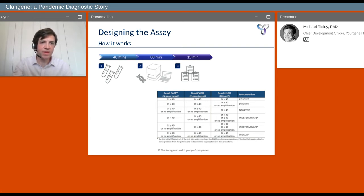The analysis itself is straightforward and uses CT cutoffs, so the positive and negative controls must be valid or the whole run fails. Samples negative for SARS-CoV-2 must give an internal control result to be considered as valid and have confidence in the result. Both SARS-CoV-2 signals are required for a positive call, and a single SARS-CoV-2 signal is considered as an indeterminate result, whether that's with or without the internal control amplifying, and then no signals from anything is considered invalid.